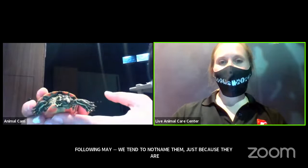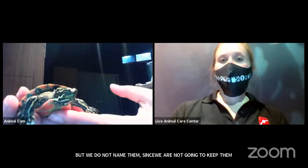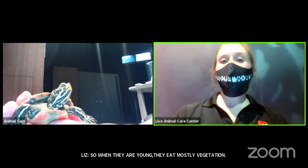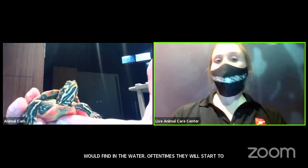We've been getting a number of questions about what they eat for food. When they're young, they eat mostly vegetation. So we're actually feeding them lots and lots of lettuce, romaine red leaf lettuce. In the wild, they would eat certainly any vegetation they find in the water. They also will start to eat more meat as they get bigger. They will eat insects, crayfish, small fish if they're able to get them. So they do have a pretty varied diet, worms if they can get it. But right now they're mostly just eating lettuce here with us.